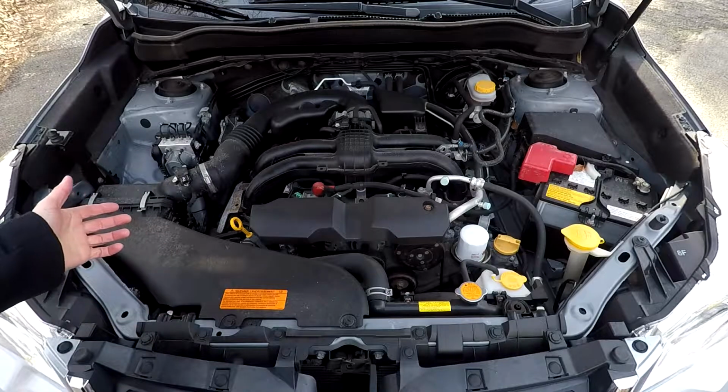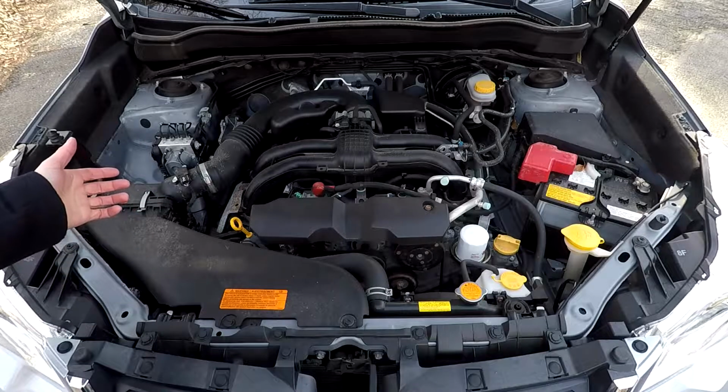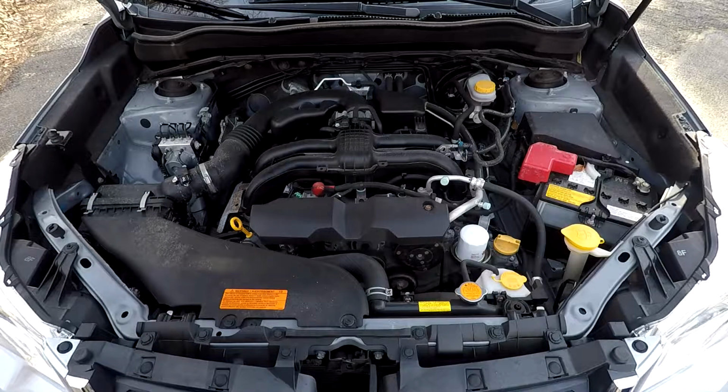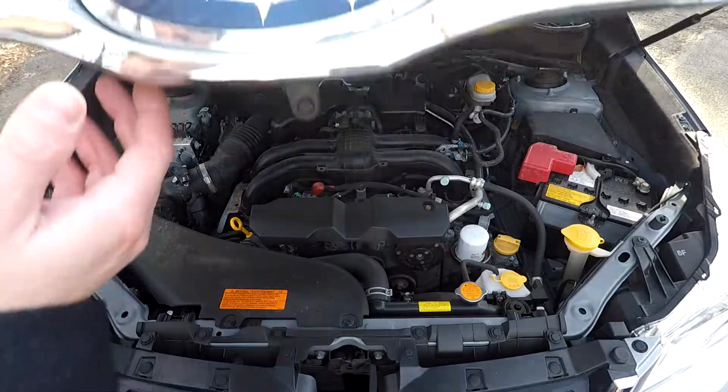Gets very good gas mileage. I believe it's like 24 in the city, 32 on the highway, which is awesome, especially for this big of a vehicle. And it really does get the job done, and has a nice sound to it as well.